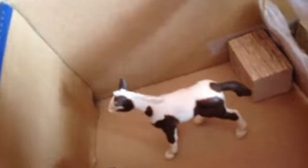So, this is Oreo. No, not Oreo. That's not Oreo. Who's Oreo? Oh, yeah. I have a different animal named Oreo. It's a panda bear. This is Cookie. And her full, Coconut.